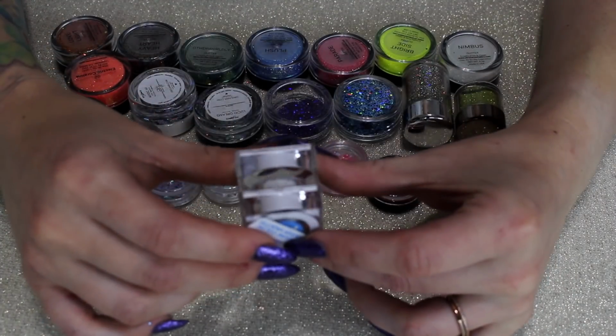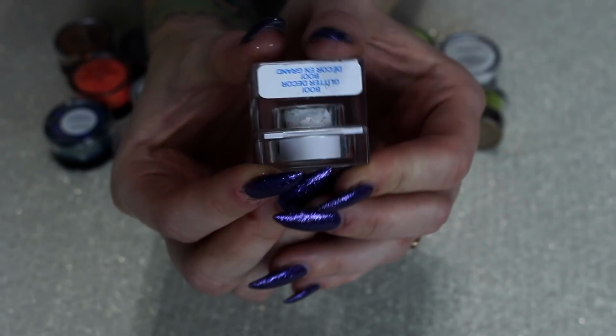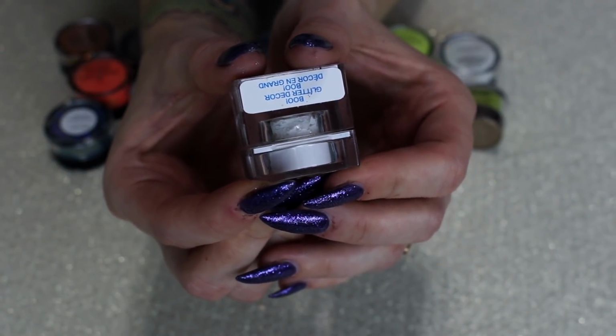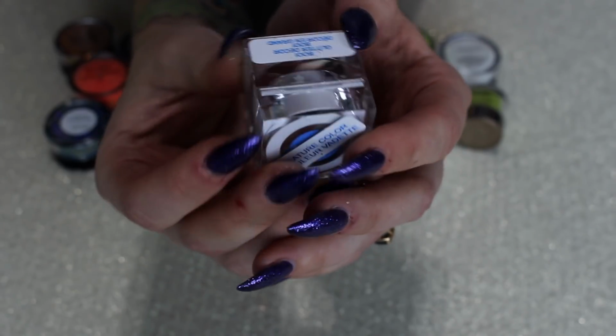Okay, we're gonna start with this one. This is from MOTD Cosmetics. It is called Boo. It's literally just like little ghosties in there. I'm not gonna open all these, and I know that's annoying, but trust me, the mess is not worth it. Not for me, at least. But there's just little ghosties in here. You can see them. They're very cute.